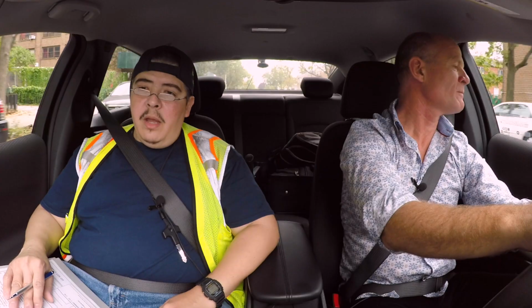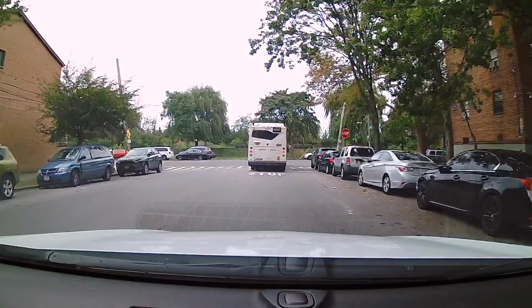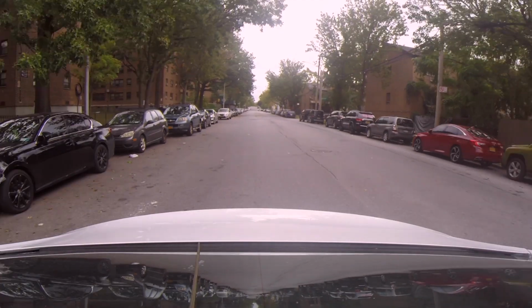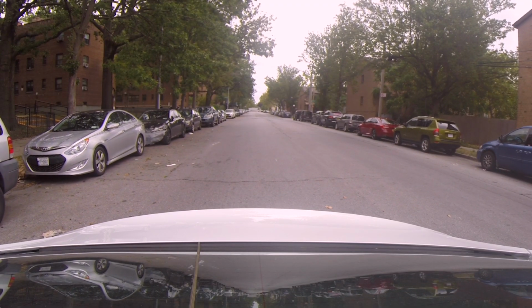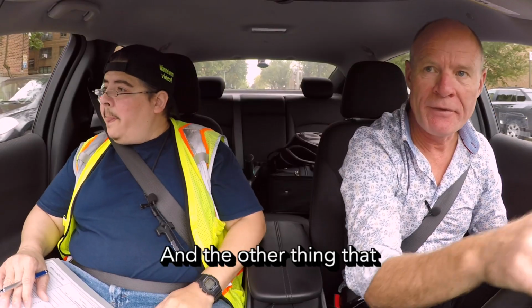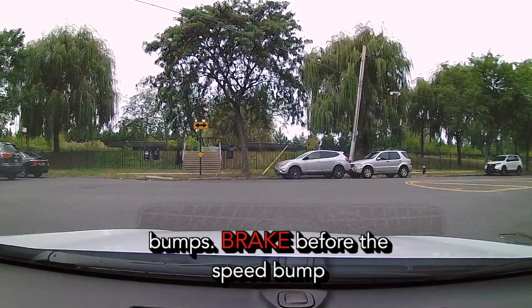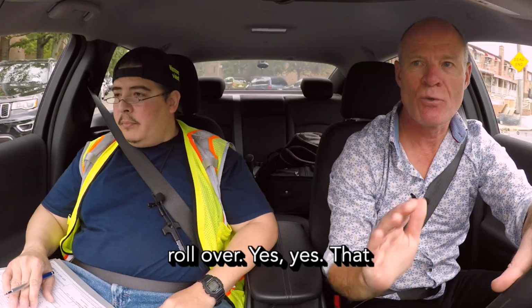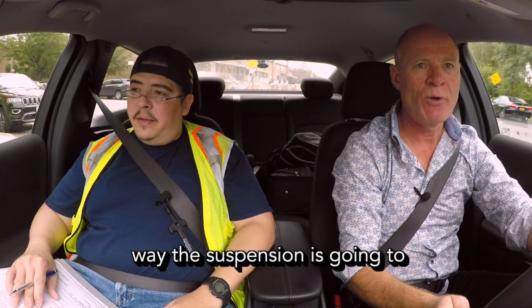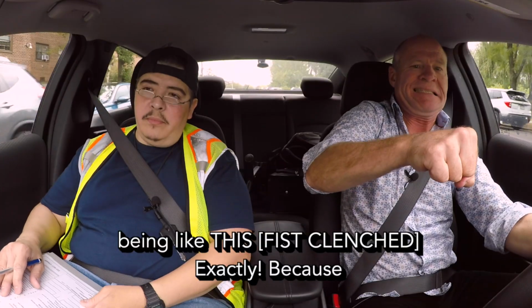Speed bumps. Even though it's a yellow speed sign, the number says 20. Don't do 20, do about 10. Because I noticed when you were going over the speed bumps, you were doing about 10 miles per hour, which is good. You want to give the examiner a comfortable ride over that speed bump. And the other thing that I tell students about speed bumps, brake before the speed bump and let the car just roll over. That way the suspension is going to be able to do its work instead of it all being jarring.